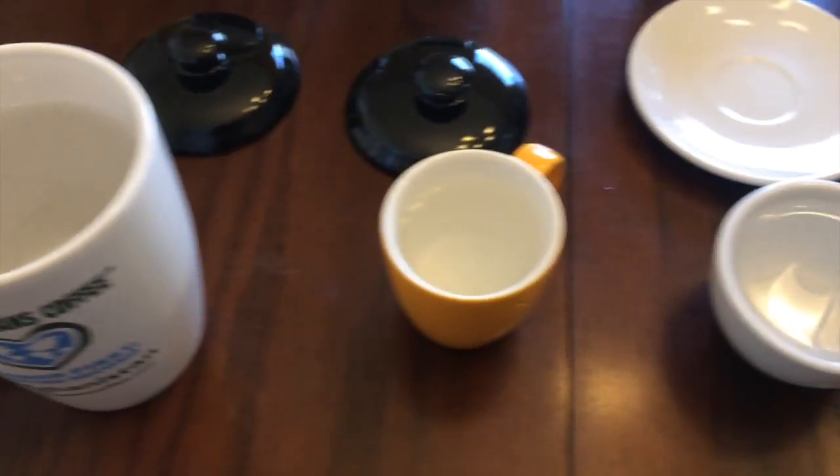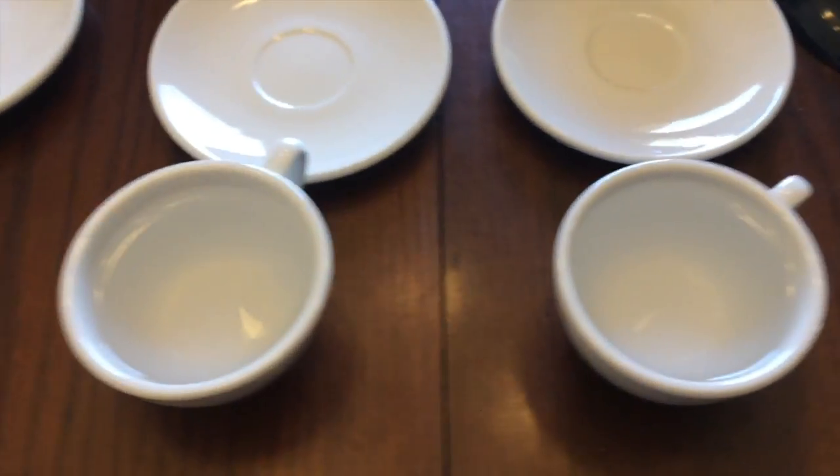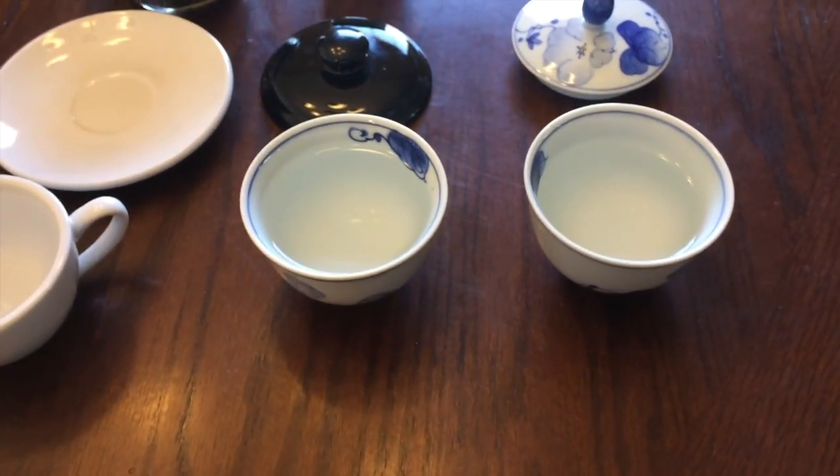First, I filled up all of my teaware, all my mugs and cups, with a little bit of almost boiling hot water, just to warm everything up so that it stays nice and hot through my entire tea tasting.